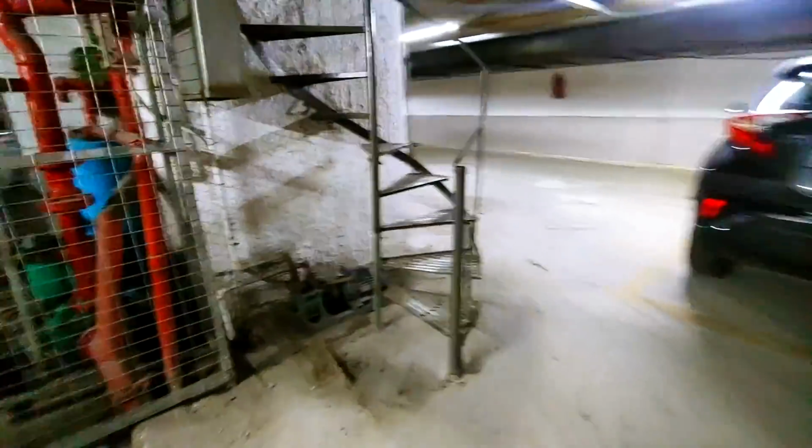This car park also has a really creepy spiral staircase, and you can go up this spiral from the 3 basements, but there's this weird hatch which is locked, so you can't actually exit the spiral staircase to the ground level.